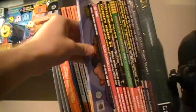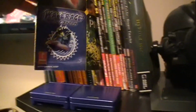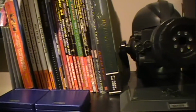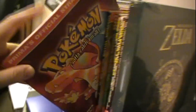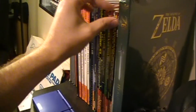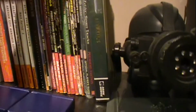My favorites in here would have to be this one, Smash Brothers, as well as this one. It has Luigi's Mansion, Smash Brothers Melee, Wave Race, and Pikmin all in there. Some other cool ones that I think I have is one for Pokemon Red and Blue, Pokemon Yellow, and I just picked this up at the flea market not too long ago, Fire Red and Leaf Green. I picked it up for $3 and it's going for the cheapest I can find online. It's $30.